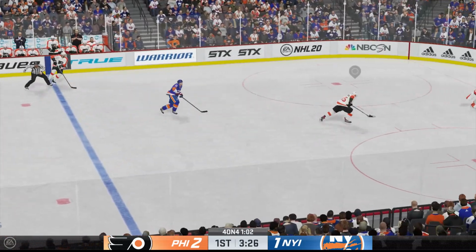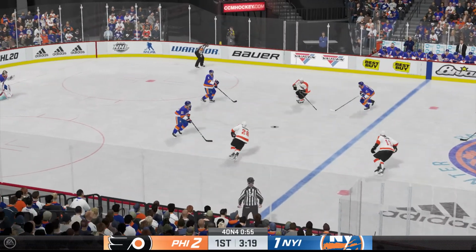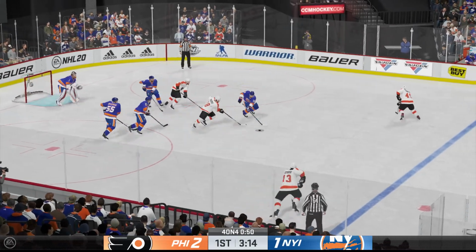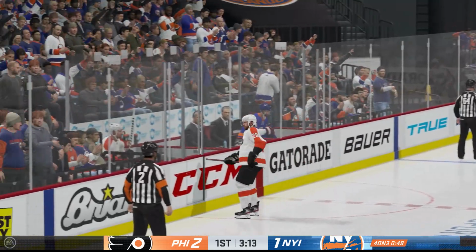Works it across to Walensky. Gets it over to Giroux. Giroux's carrying it ahead. Here's a short pass to Hayes. And that skips away on a nice defensive deflection. We got a penalty coming up here as the officials blow the play dead.